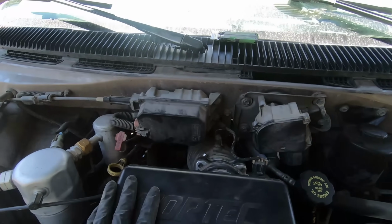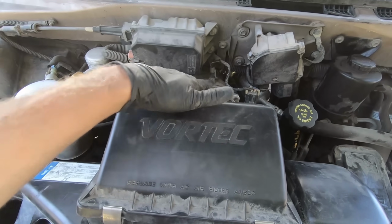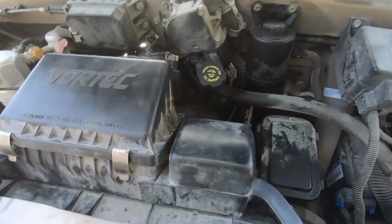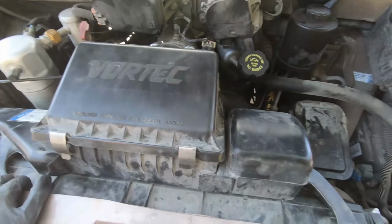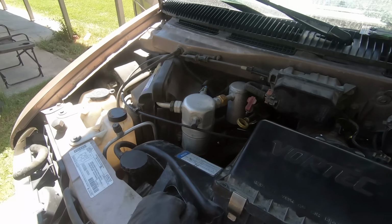All right, so here we are. We just got everything in place. These last two connectors, this hose here with the mass airflow sensor on it, air cleaner, everything, fan shroud, all the bolts are here and accounted for. We'll go ahead and hook up this battery and it'll be good to go.